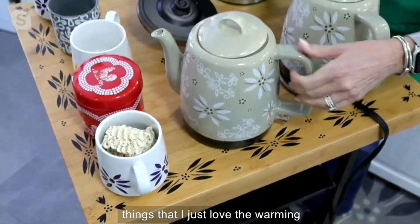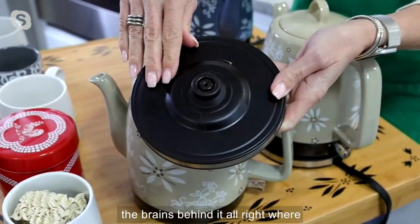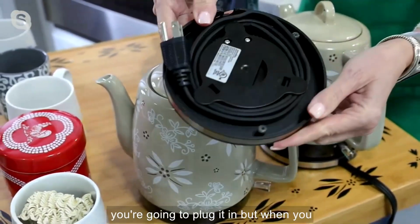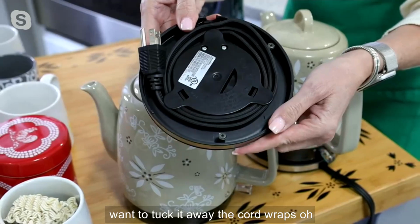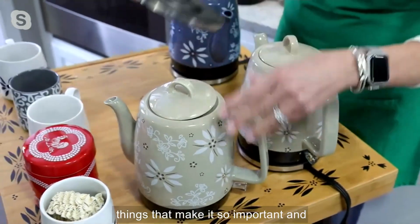A few other things that I just love. The warming plate right there. This is the kind of the brains behind it all, right? Where you're going to plug it in. But when you want to tuck it away, the cord wraps. Oh, so nice. Right. All these little things that make it so important.